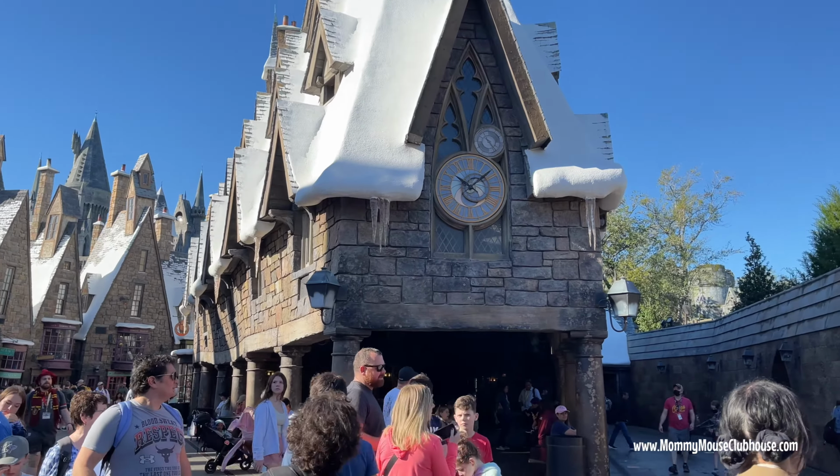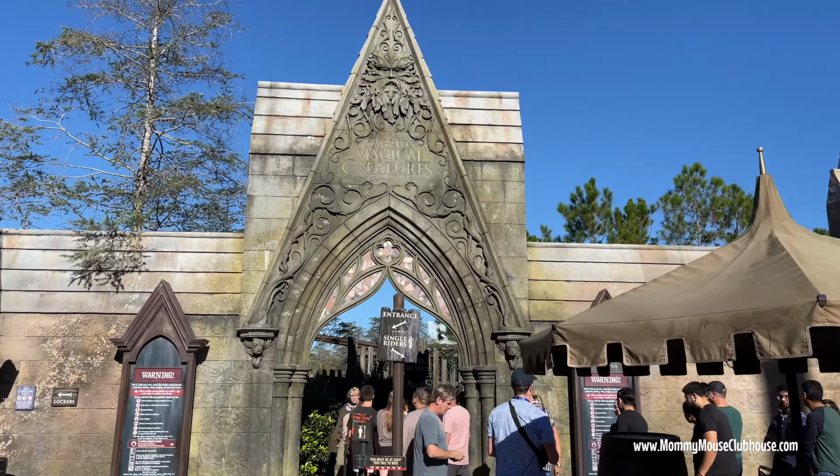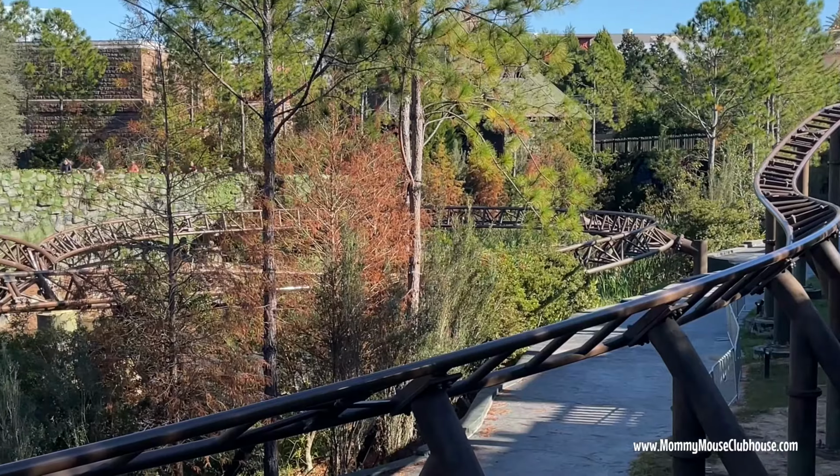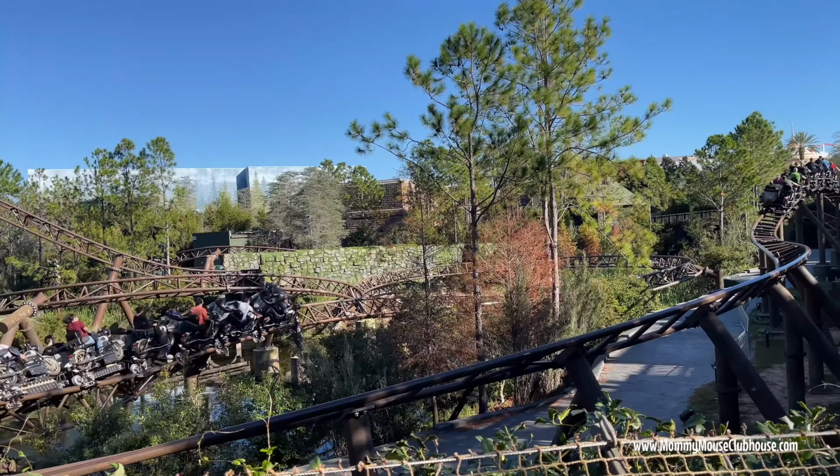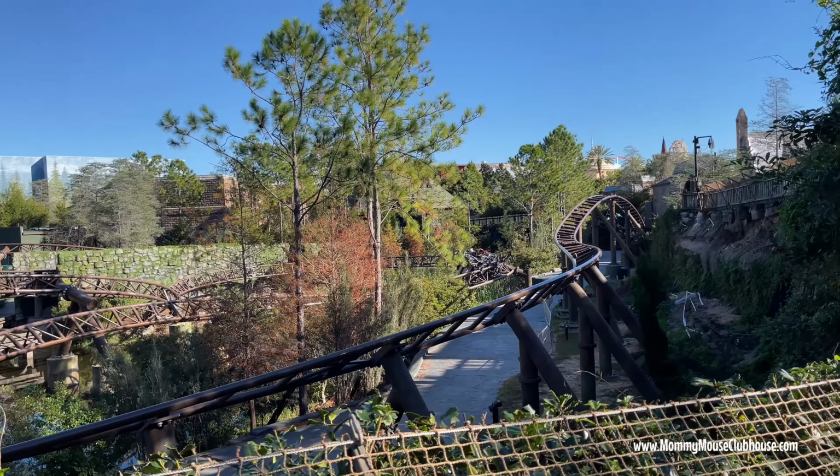When we arrived in Hogsmeade, we headed straight for Hagrid's Magical Creatures Motorbike Adventure. This roller coaster is such a blast and features a total of 7 launches, which is more than any other roller coaster in the world.